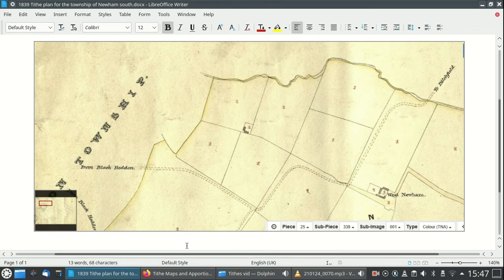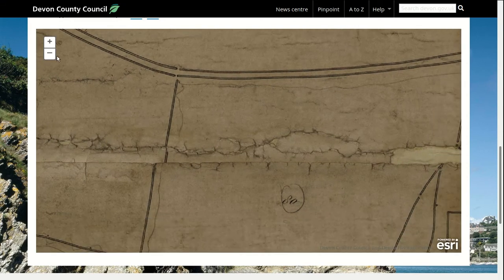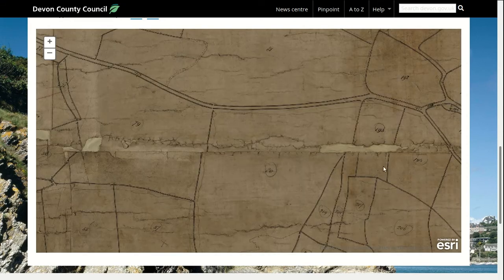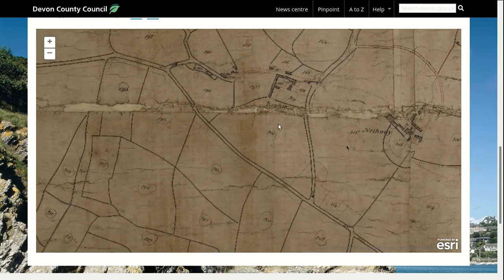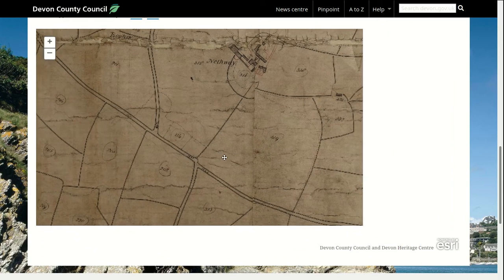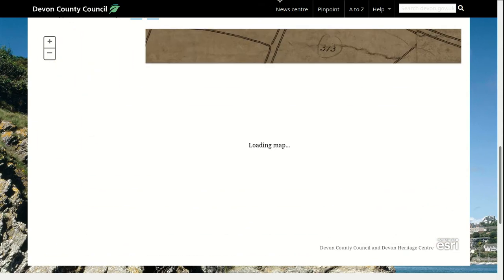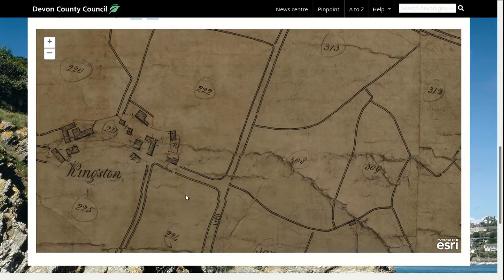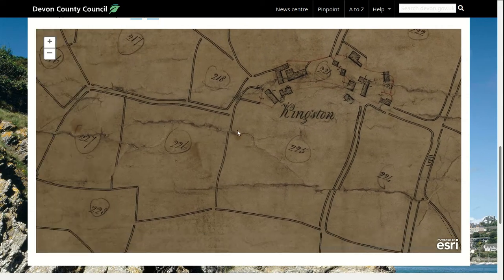Now, one of the problems we have with tithe maps is that they don't have a uniform key. They just show roads, generally in a slightly darker brown colour, but they don't have a specific key saying this is a footpath, this is a bridleway, which means again that their evidence value becomes indicative and not conclusive. So it's supportive, in other words.